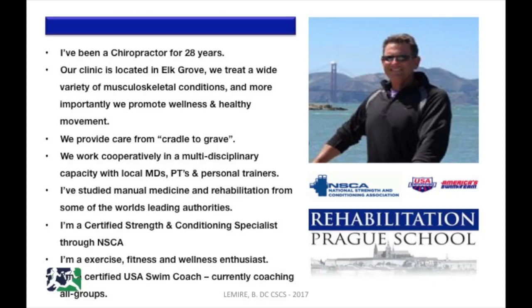Just a little bit about Dr. Lemire's background. He has been a chiropractor for over 20 years and owns a clinic that is located here in Elk Grove, California. The clinic specializes in treating a wide variety of musculoskeletal conditions, as well as treating a wide range of age groups and working cooperatively with multidisciplinary practitioners in the area.